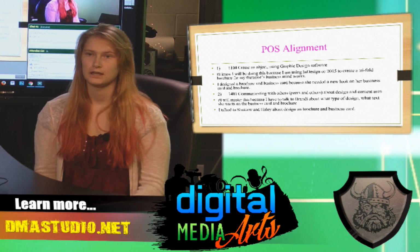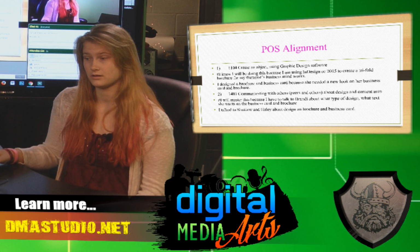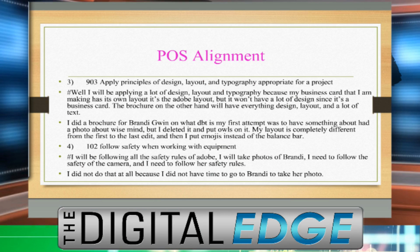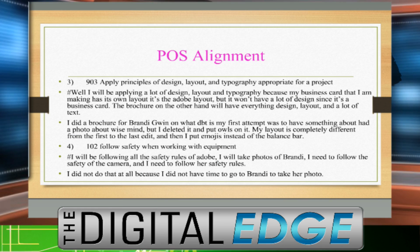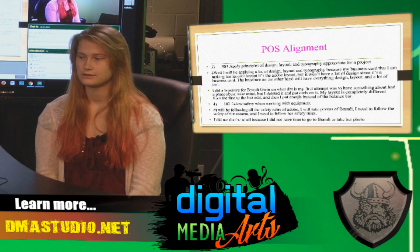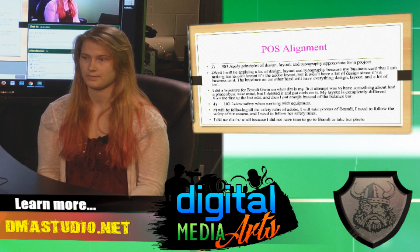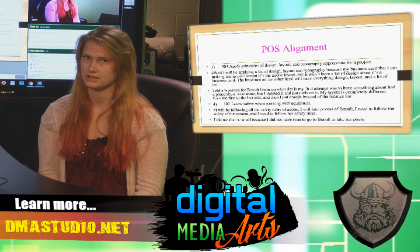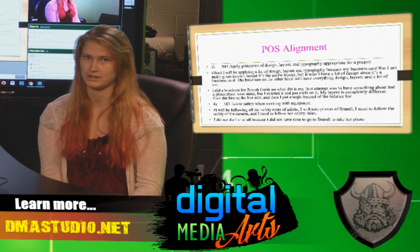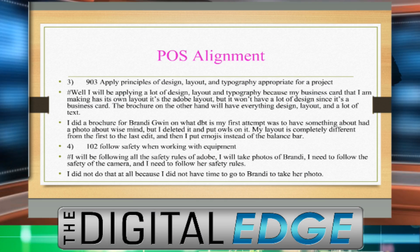My third POS alignment is apply principles of design, layout, and typography appropriate for a project. I did a brochure, so my first attempt was to have something like a photo about Wise Mind, but I deleted it because I didn't like it, so I put owls instead because they represent being wise. And my layout is completely different from the first to the last edit. For my final one, I have a bunch of emojis because she goes through a lot of emotions, which is pretty good.